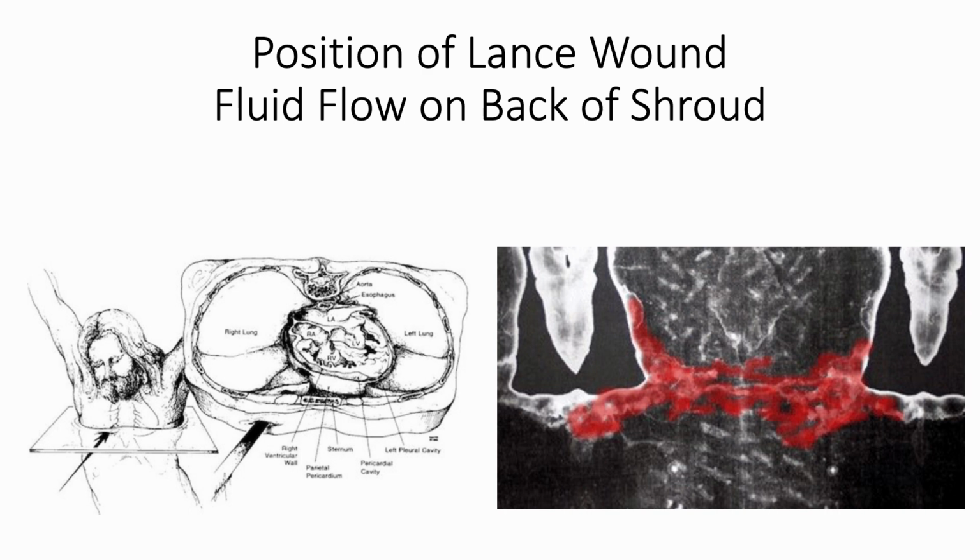Someone who died of hypovolemic shock would have had a tremendous amount of fluid in the chest cavity. So when it was pierced by the spear, both blood and fluid came out, or as the Gospel of John mentions, water, which is the serum fluid that would have appeared as water. And you can see it pooled in the back of the shroud. After the victim was laid in it, water and blood continued to come out of this wound and pooled along the small of the back.